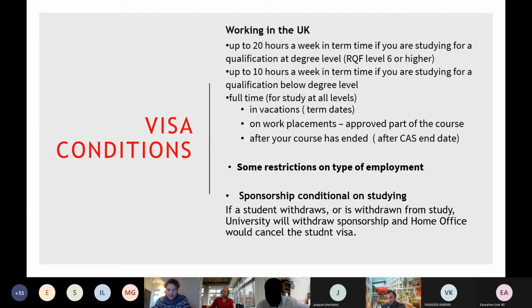Now, I should highlight before we start that I talked about 2 different types of visas early on in this presentation. So if your course is under 6 months and you were coming on a visit visa, that visit visa does not permit you to work at all in the UK. However, most of you will probably be coming on the longer student visa route, and that does permit you to work, but there are some restrictions to that work that you're allowed to do.